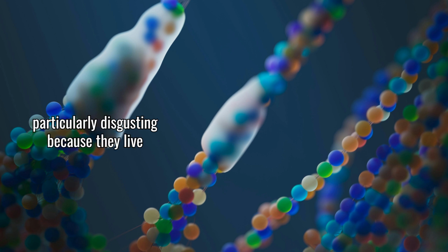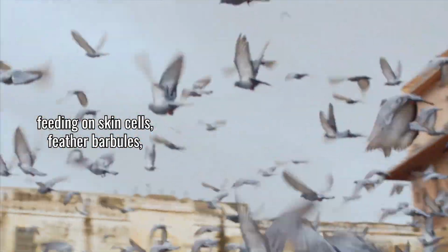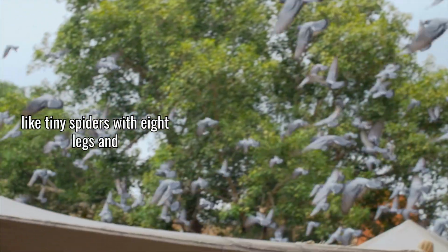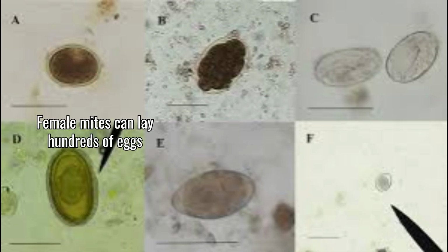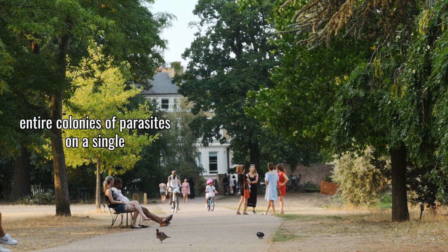Feather mites are particularly disgusting because they live their entire life cycle on your pigeon, feeding on skin cells, feather barbules, and blood. Under magnification, they look like tiny spiders with 8 legs and powerful claws designed to grip feathers. Female mites can lay hundreds of eggs directly on feather shafts, creating entire colonies of parasites on a single bird.